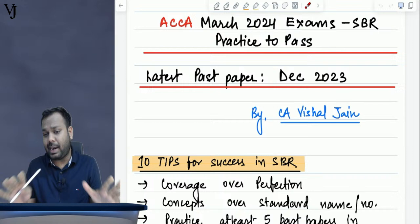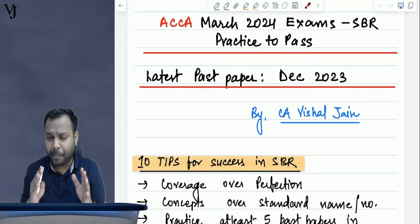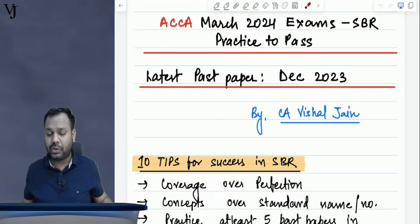But before that, what we are required to do here is we need to understand the top 10 tips for success in ACCA SBR. So we'll be discussing the top 10 tips, and trust me, if you follow these tips, there is no one who can stop you from passing the SBR examinations. Though in my regular batches, I have always tried to say these things multiple times, but again, in this session, I will try to reiterate the same thing.